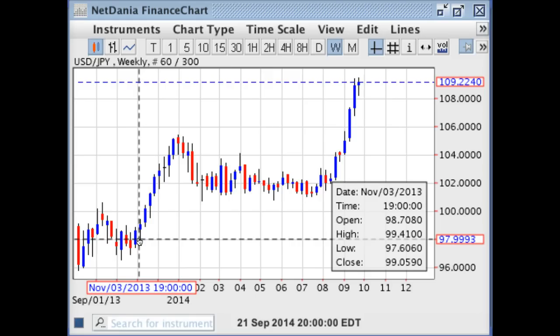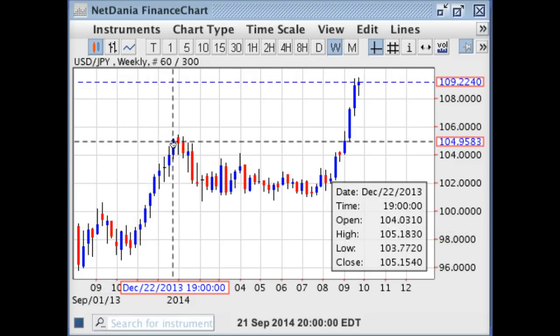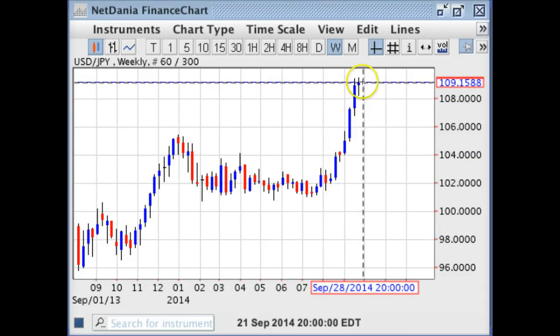But generally, the trending moves tend to be around 500-600 points, right? So here's a trending move that's like 98 to about 105. It's 700 points, right? And this move is 102 to 109, which is another 700-point move. Therefore, the probability of just a pause and a correction looms large. So standing in front of the 110, given the fact that 110 is a huge resist level from 2008, might be a relatively decent trade here in dollar yen for the next week coming.